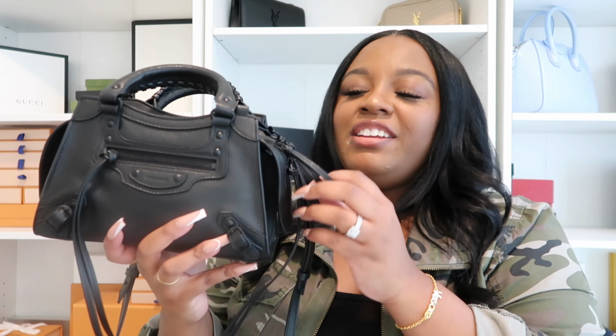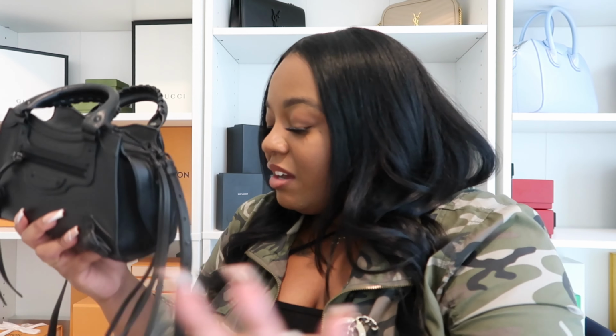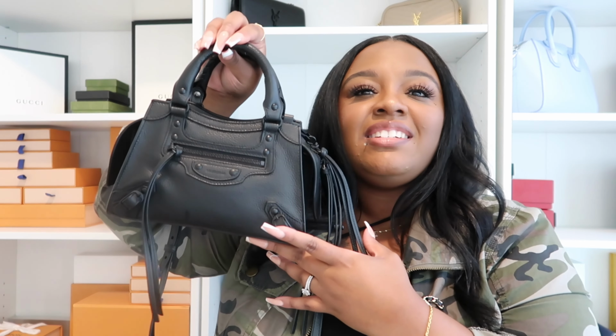So I initially wanted this bag in orange. I think I told you all that. And then when I saw the black on black, I was like, ooh, I really love that, because to me, it's an edgy piece. Of all the bags I've shown today, I think the Palm Springs Mini and this one are probably my most edgy looking handbags that I have in my collection, if I'm being honest. I just like it.